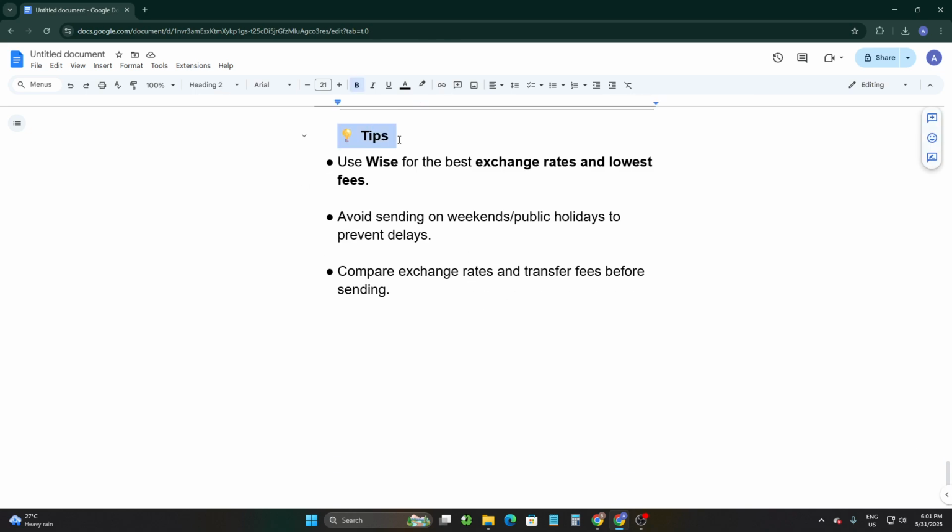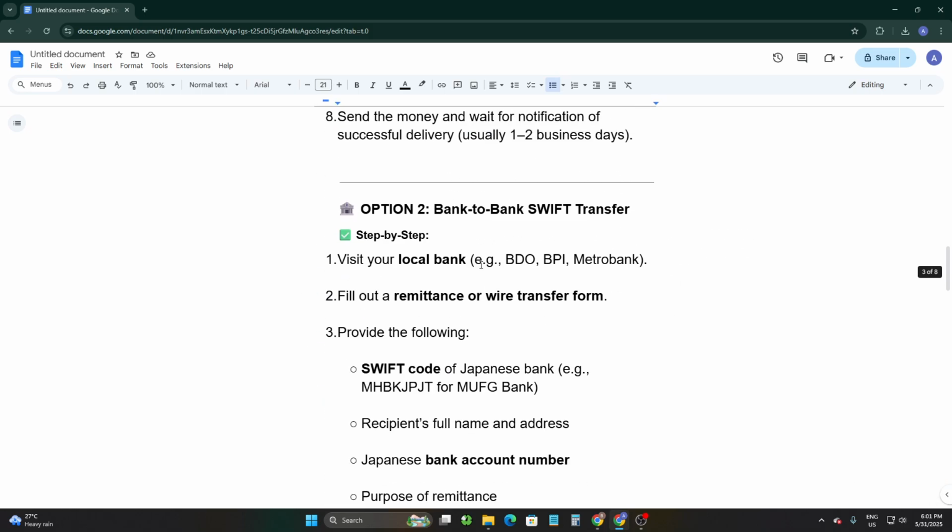Now here are the tips for you. Use Wise for the best exchange rate and lowest fees. Avoid sending on weekends or public holidays to prevent delays. Compare exchange rates and transfer fees before sending. So that's pretty much all.